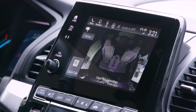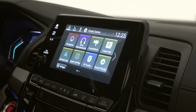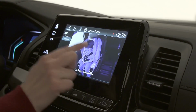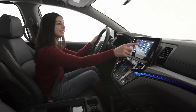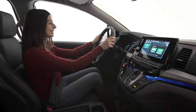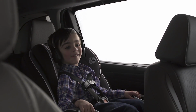Our Odyssey has a camera in the ceiling, in the back, that can look over the top of rear-facing child seats. It has night vision, too, and you can even zoom in on a sleeping kid's face. Honda calls this Cabin Watch. And Cabin Talk broadcasts your voice over the rear speakers and through the DVD player headphones. Attention, this is your captain speaking.